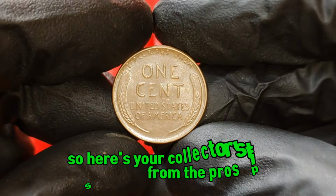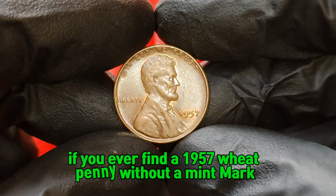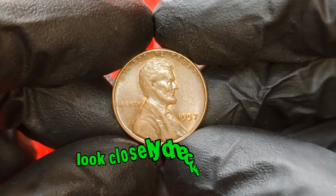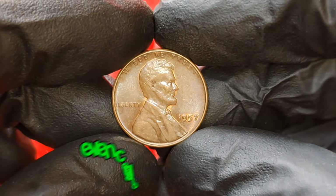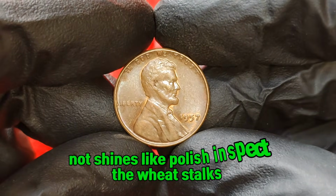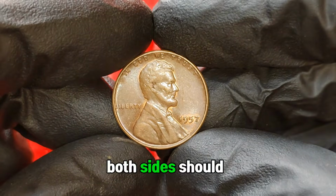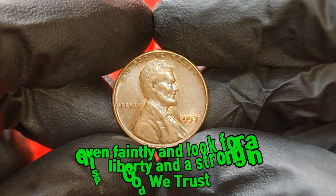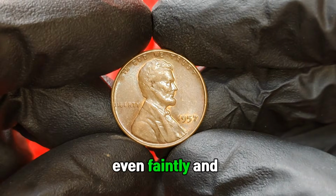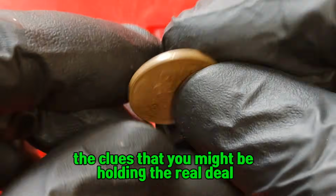So here's your collector's tip, straight from the pros. If you ever find a 1957 wheat penny without a mint mark, look closely. Check for that warm, even copper tone, the kind that glows under light, not shines like polish. Inspect the wheat stalks. Both sides should still show detail, even faintly. And look for a crisp Liberty and a strong "In God We Trust." Those are your golden signs, the clues that you might be holding the real deal.